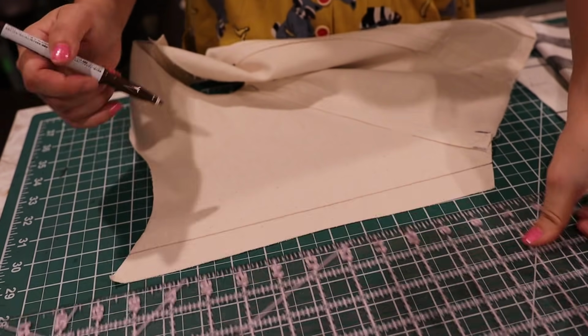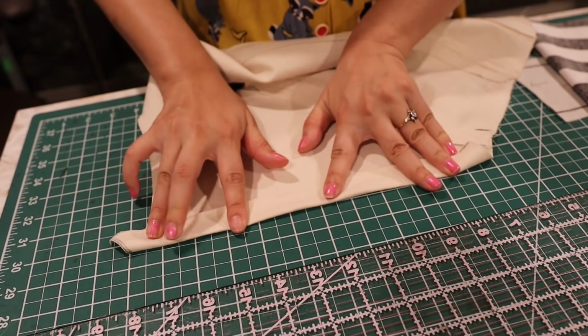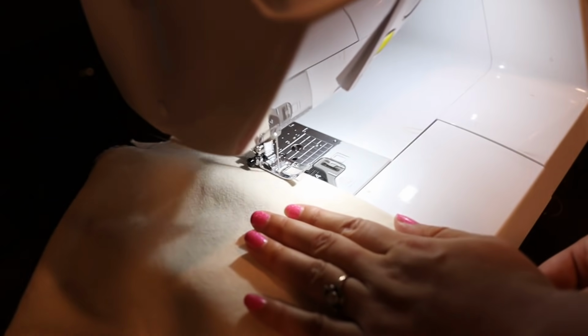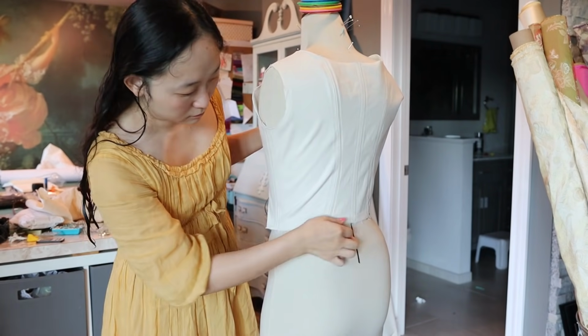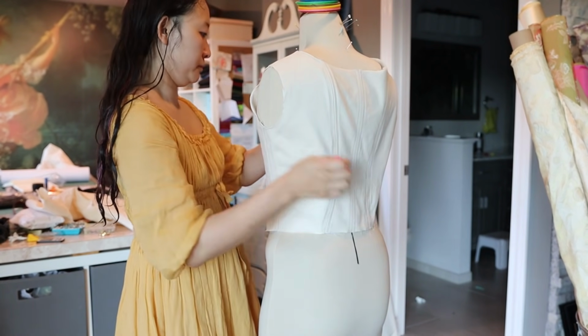Now for the front, I just folded up the angled section with a 1-inch seam allowance and put in the piece of boning at the fold. The very front stomacher portion will be added later, but I want to finish the back and the sides first.